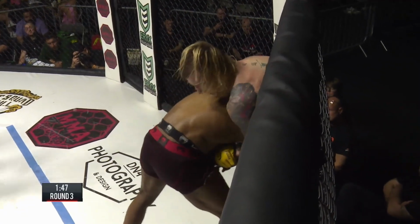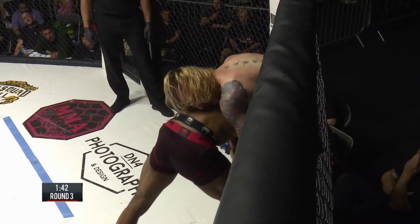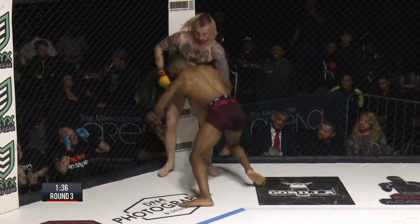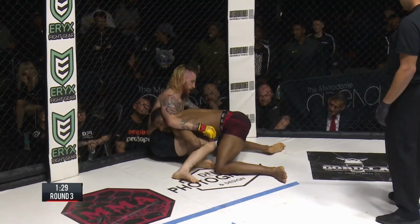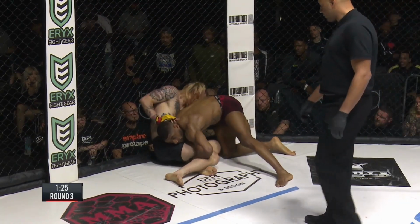Simeon Otley back to his feet. Obviously fighting the hands. Slips him out. I wonder what the band around Simeon Otley's waist is. It doesn't seem to be a part of his shorts. It's like an independent Venom band. I wonder what that is. I've never seen it before. Or maybe it is a part of the shorts.